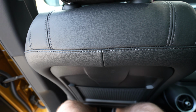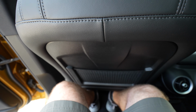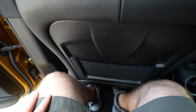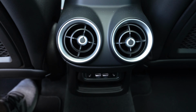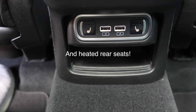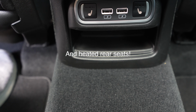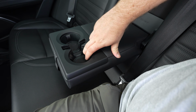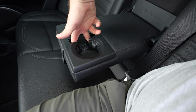But even though this dimensionally is not that small, you don't have hardly any leg room or knee room. My shins are pretty much right there if I just relax. There is decent foot space, but I'm happy to see that you get air conditioning vents back here. And we've got a couple of USB ports and a storage area down there too. There is a center folding armrest right here. This is soft, and you've got decent sized cup holders and a little slot for a phone.